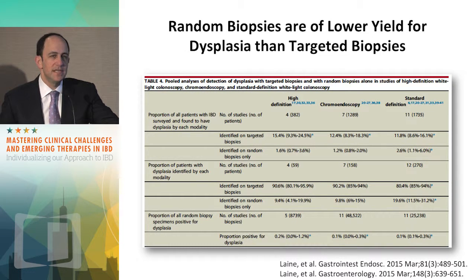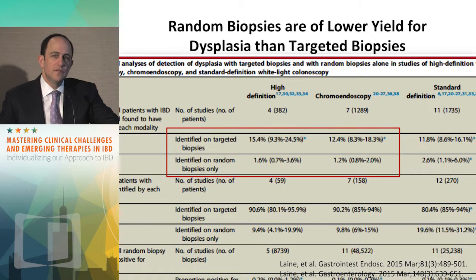So in the SCENIC statement, I'll zoom in for you here, they looked at the available data and consistently targeted biopsies found more dysplasia than random, no surprise. And the number was similar to, or maybe higher than, what was even seen with targeted biopsies using chromo, although this wasn't comparing those two techniques. That's important to keep in mind.